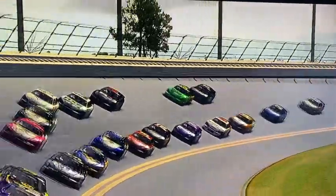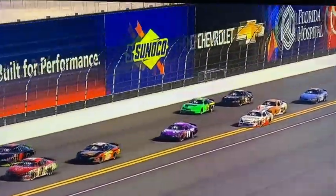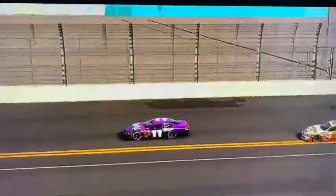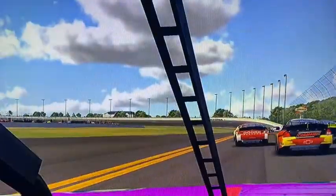See Coffee in the outside lane behind him. Coffee can't get away from that 541 car. Just, man, that guy's been aggressive. I don't know how many fast repairs that guy's had to use. He had to get lucky a couple times, but we know we saw him in one big one.